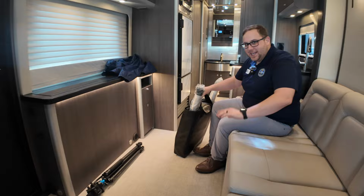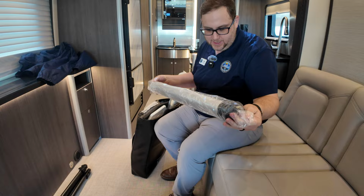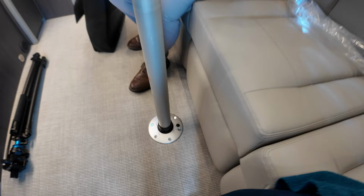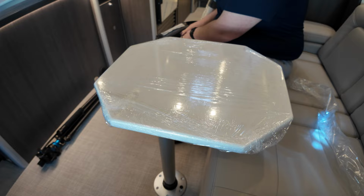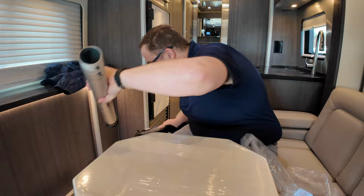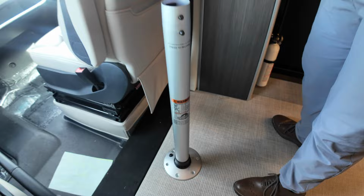So, on the table, you have two spots for dining. The first spot will be right here. So we need to screw this into place. Like that. And then we have a table that will sit down in here, and it actually is held in place, so the table won't come off by accident. And then the other spot, it's going to be over here. We could put another one right here in place.